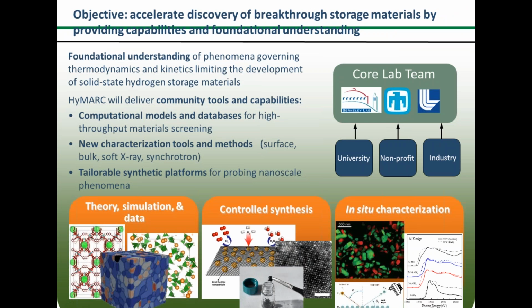So HyMARC was initiated with the goal of addressing these foundational issues, and basically we have two main thrusts. One is to work on this scientific side of things to address the known barriers that haven't really been understood well, but in the process of doing that, our second goal is to develop capabilities that can be used by people who would be implementing or testing new ideas for developing hydrogen storage materials. So what you see here in this cartoon on the right is this core laboratory team. We have about 30 people involved here, research staff and postdocs primarily, who are working on specific scientific questions, and then also developing as a consequence these new capabilities that will be made available to the projects that are funded out of the FOAs, such as the one that Ned has just referred to.